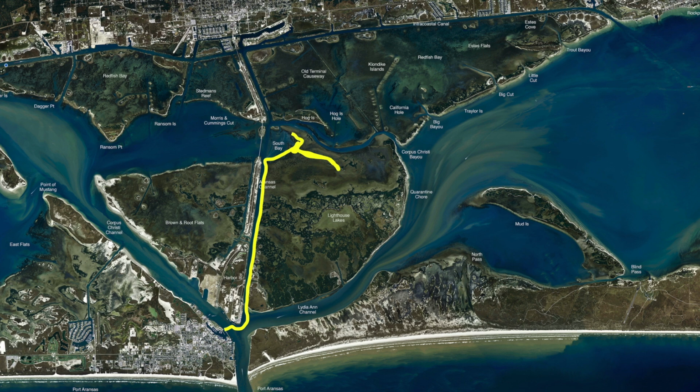If you can't get into the creek, work these edges. All along the grass right now has been holding good numbers of trout. Live shrimp has been the ticket. You can free line it. You can use a popping cork. But all on this edge has been holding good numbers of fish.